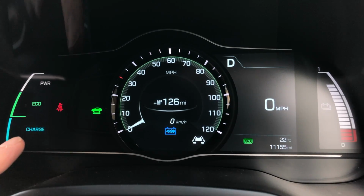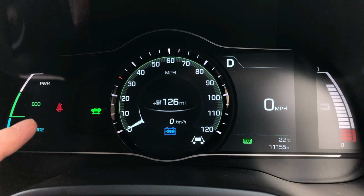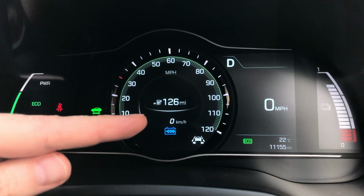Corresponding to these colors here, the blue for regen, the green for eco, and in the middle it'll go gray at the moment, it's not showing. This little swoosh here actually mirrors these colors when you're driving.